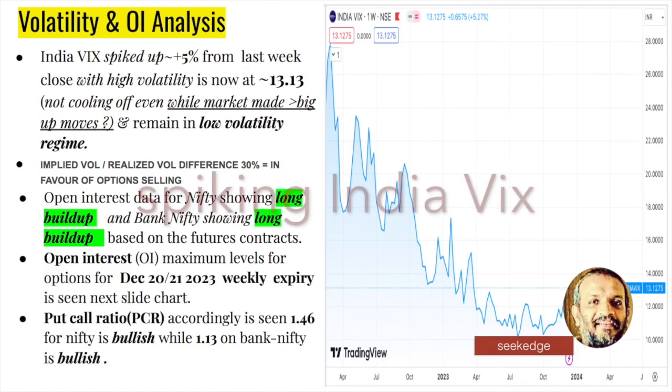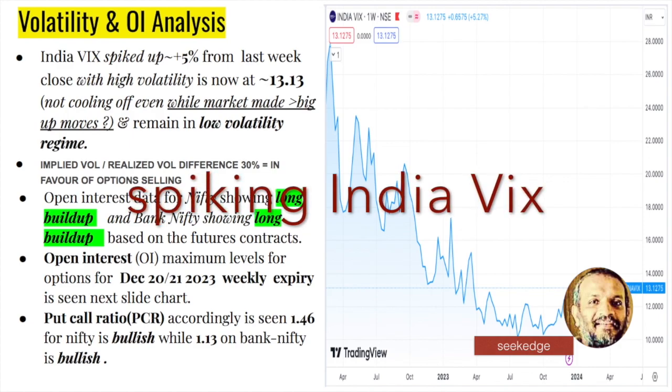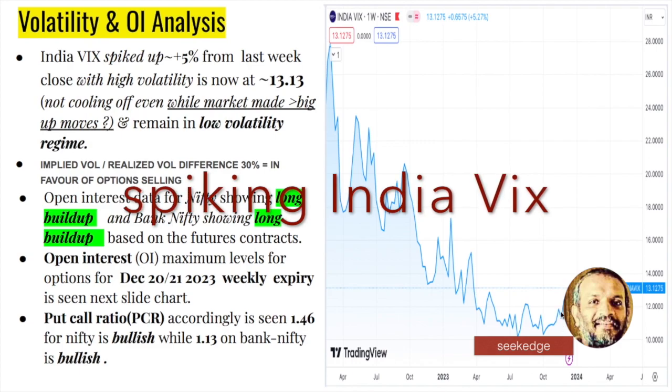For the last 3 weeks, if you see, every time the market is making big gigantic breakout moves from the election, the VIX has been spiking. Only a small cool off of 3-4% came in between. Otherwise, it was all week to week basis. It's just spiking up. Look at this. From the 10 nearby levels, it keeps on spiking. Very few cool offs have happened at all. So which is something that shows that there is fear in the market of a different nature now.